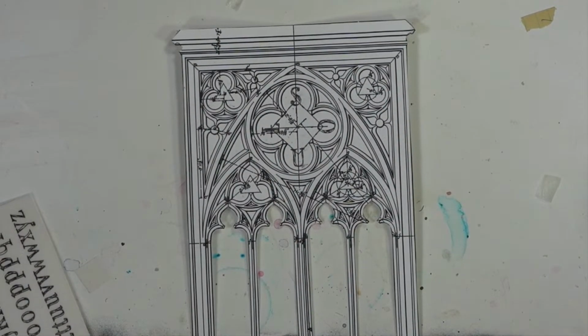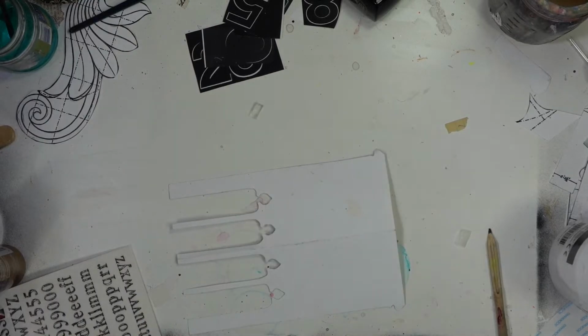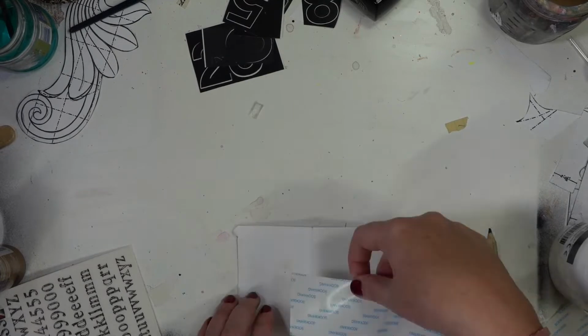And it looked, honestly, at the end like it was part of the design to begin with because of the styling of the letters. So that was really cool.